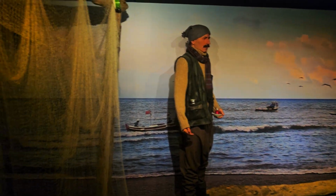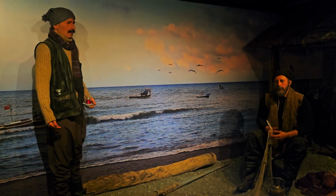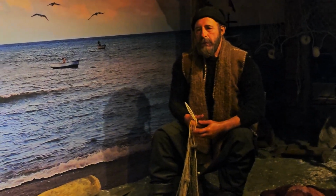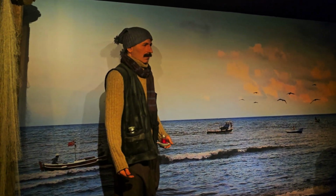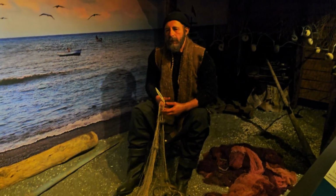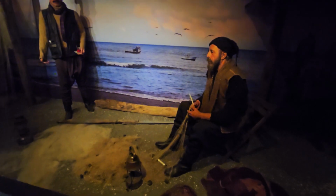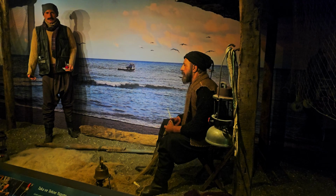In this museum exhibit, a life-size diorama portrays the serene yet industrious life of Black Sea fishermen. The scene is set against the backdrop of a calm sea at dusk, with boats gently bobbing on the horizon, signaling the end of a day's work. Two fishermen are featured, one standing with a contemplative gaze towards the horizon, while the other, seated, meticulously repairs a fishing net, a crucial task for the next day's catch. The ambience captures the essence of traditional fishing life, highlighting the importance of this livelihood in the region.